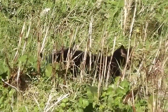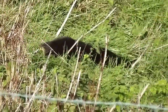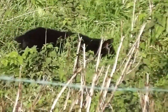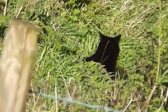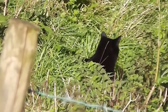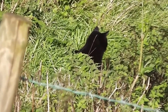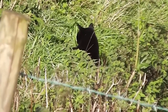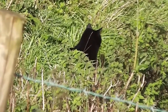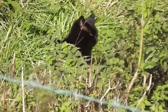There's the bobtail cat. He's quite a catcher of rabbits, and I think the cats keep the rabbits away from the allotment, which is good. I mean, obviously I don't like cats catching birds, but mice, rats, weasels, rabbits, I don't mind them catching those.